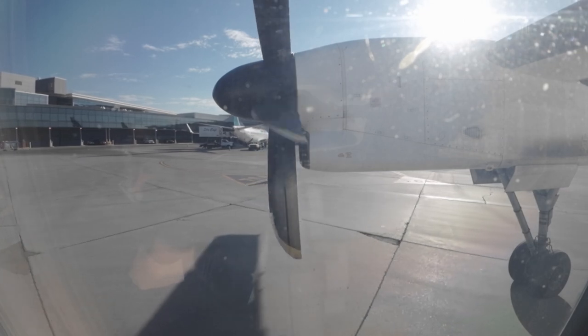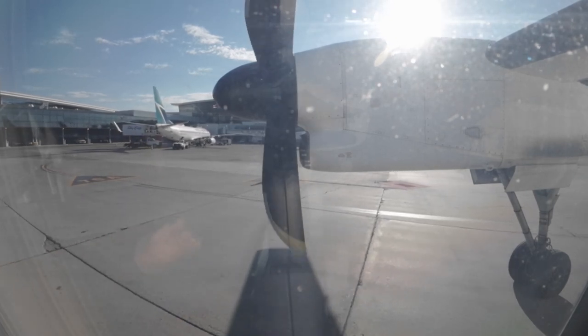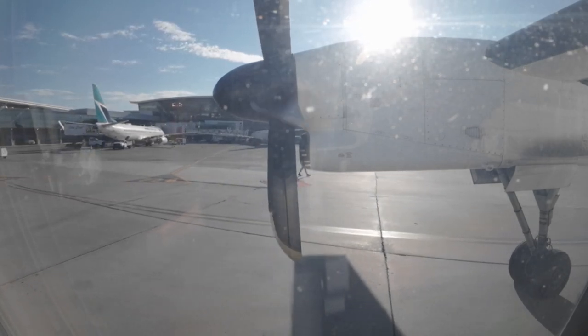Finally, it was time for pushback and we could start our 1 hour and 20 minute flight across the Rocky Mountains towards Abbotsford. As in most of my flight reports, I will not talk during takeoff and let you enjoy the sound of the engines.